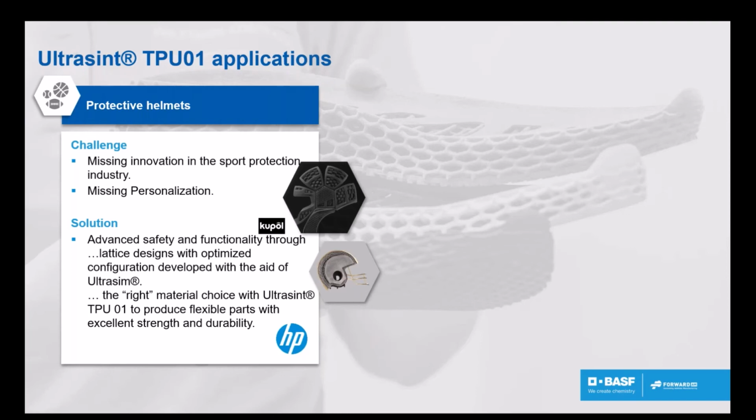And in particular, what helmet companies are trying to do is focus on improving the safety of their products, and they are really investing a lot in the design with lattices to improve that, because they've realized that with the design freedom that 3D printing brings, you can design lattices that, for example, would have rotational movements when they receive an impact, and this protects your brain much better.